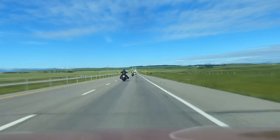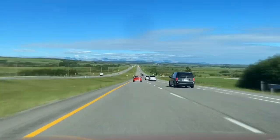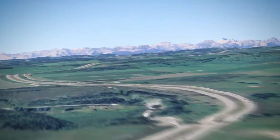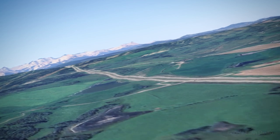We're travelling straight west out of town on Highway 1A. Here we're in plains terrain, flat-lying, undeformed strata, but this changes at about 20 kilometres out from the city at Jumping Pound Creek, where we transition to the foothills of the Rockies, shallow dipping thrust faults repeating mostly Cretaceous sands and shales.